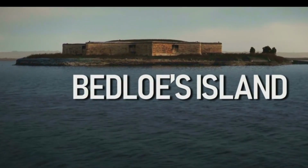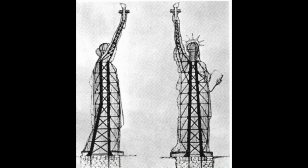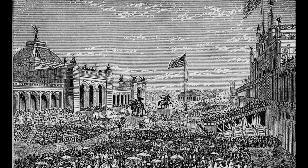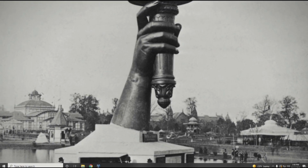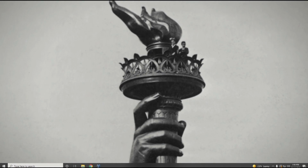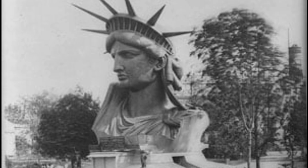They would incorporate the pedestal into the existing fort, and he recruited Alexander Gustave Eiffel, famous for his tower later on, to build the supporting structure because of the wind and weight of the statue needed to be supported strongly. The original idea was to have it constructed by 1876, our centennial, but that didn't work out. It was too complicated. So all they had done was the arm and torch, and they brought that to the 1876 centennial in Philadelphia. Later, the head and crown were made for the Paris Expo.